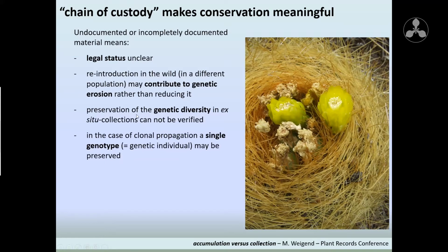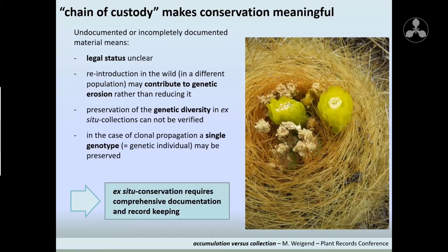And of course, if we don't know exactly what we have, we can't verify whether we are successfully preserving genetic diversity. Even worse, and that sometimes happens, for simple reasons of ease, ex situ collections are propagated vegetatively, which entirely defeats the objective, because then you start cloning the plants and you lose all genetic diversity. So ex situ conservation, I think it's immediately obvious, requires comprehensive documentation and extended record keeping.